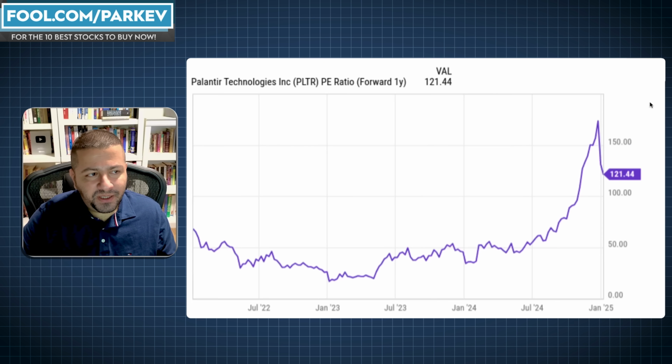But my argument a month ago was that that premium was too much. At close to 150 forward PE, I felt that was too high of a premium to pay for Palantir stock. Now, I did have Palantir stock rated as a buy early in 2024. For about the first half of 2024, I had it rated as a buy when it was trading at a forward PE of around 50.